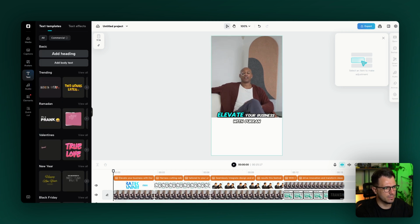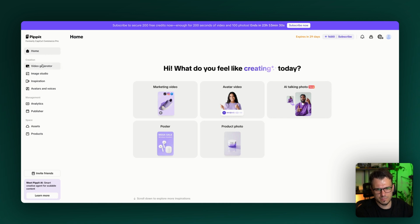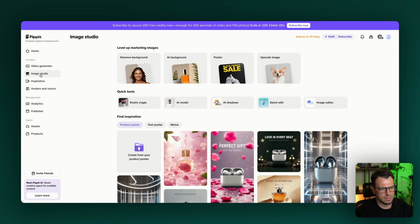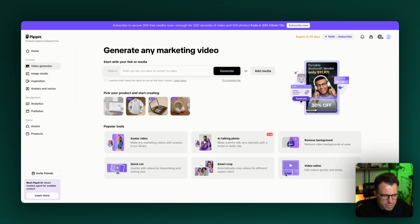There are a lot of modals popping up all over, and that can be quite disturbing. Very different from the flow that we went through. So this has this home part, video generator, image studio. This looks like there is more than the tools that they showed during the onboarding. And this is, I assume, the stuff that we generated. There are a couple of demos as well.